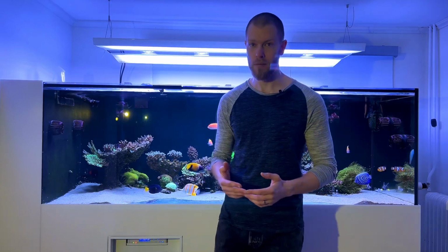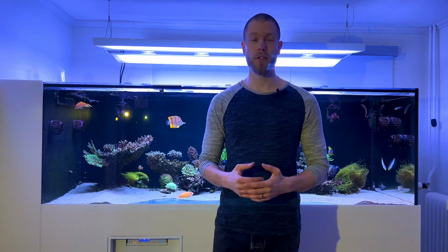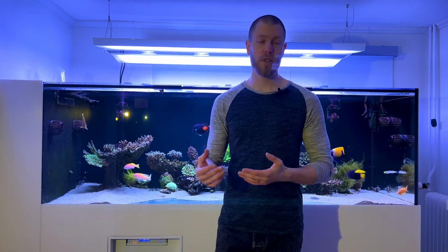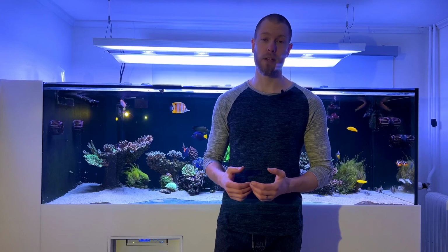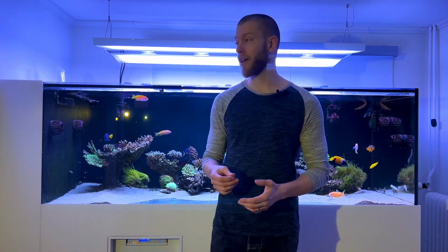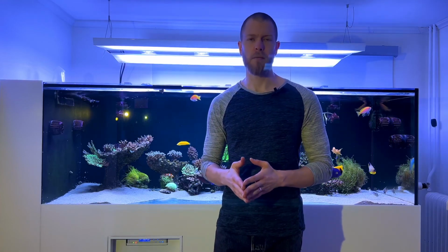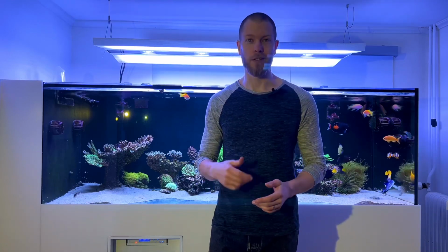To remedy this, I increased the photo period over my refugium. It's normally about 10-11 hours, but I gradually increased that up to 20 hours. I also added more sealant media just to pull out even more nitrates. And those things, in combination with one more thing that I'll be talking about later on in the video, have brought my nitrates down to around 10, I believe. I got a new test kit as well, so I'm fairly confident that they're around 10 or so.